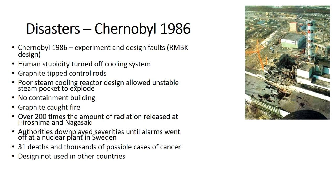So in Chernobyl, some person stupidly turned off the cooling system. With graphite-tipped control units, they didn't have enough cooling, and no containment in the building either. So the graphite, carbon, can catch fire. Due to heat, the carbon caught fire, the graphite caught fire, and it released more than 200 times the amount of radiation released in Nagasaki and Hiroshima.